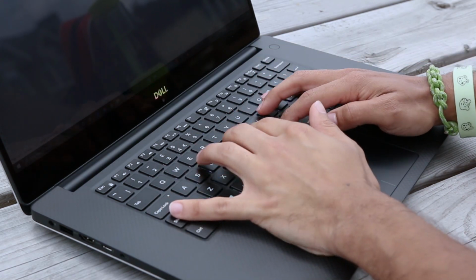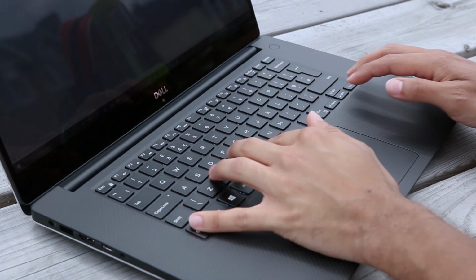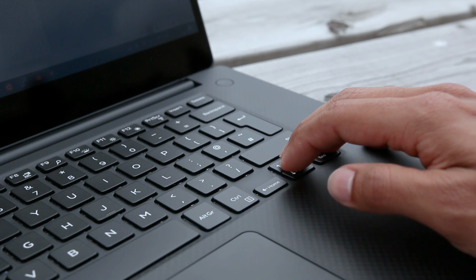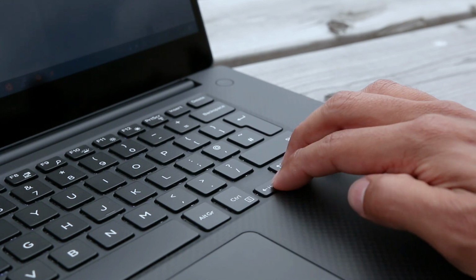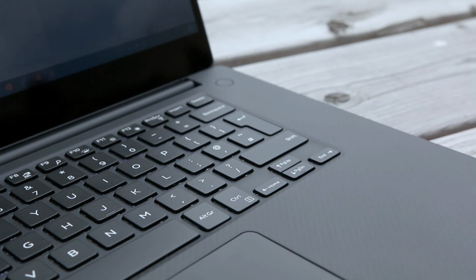The enter key is a bit narrow, but it's 2 rows high, so that's okay, and the shift key is the correct length, so it's not too short, and the arrow keys are also in my preferred layout, so they're separate from the other keys, and I've never made a mistake pressing another key instead of an arrow key.